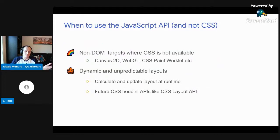So when you use the JavaScript API, as I was saying, whenever you work on non-DOM targets, where CSS is not available to you, I'll give you some examples. Anything with a layout that you compute yourself, so custom lists, where you need to relay out on the go, then CSS doesn't really apply to you. Maybe with the CSS, that should be fine, but at this point, not really.